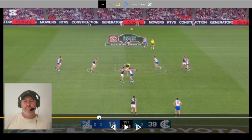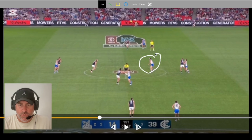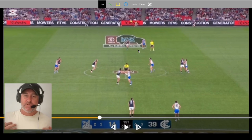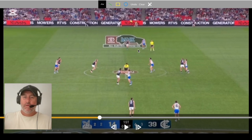Really good set play. So what I like about this is that as a midfielder, you've got to watch where the opposition ruck is, especially if you're a sweeper. If your role is a sweeper, you've got to read the opposition ruck. Really important to watch their chest, and I've spoken about this before. Wherever their chest goes, they tend to tap. Sometimes you come up against a De Koning who can flick it in different positions, and that's quite hard to read.